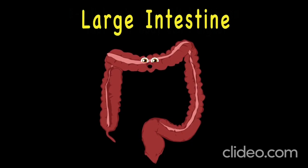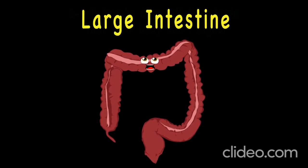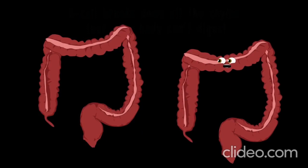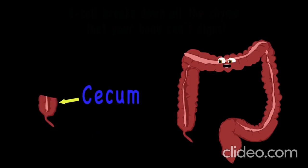Though I'm shorter than your small, I'm called your large intestine due to my expanded walls. I'm made up of 10 different parts, all connected into one. We'll start at the tip of your appendix, attached to your cecum.